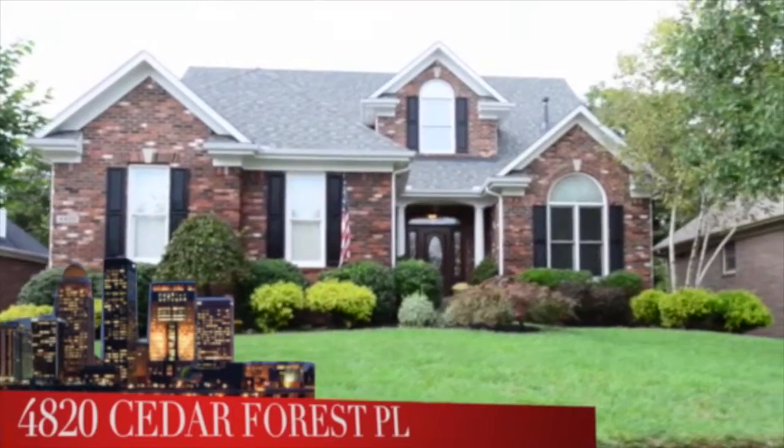And here's what we know. The average buyer actually only spends four minutes online looking at a max of four pictures unless they like the home. If they see something they like, they will intensify what they're looking for on that home, spend more time on it. The videos that we do are done with a handheld camera.